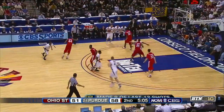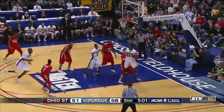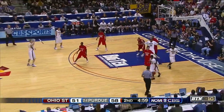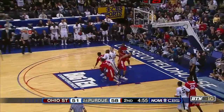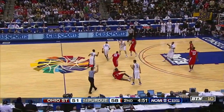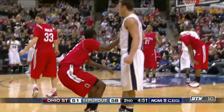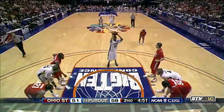No. Worked the last 2 trips. Turnaround Johnson. And look who gets the rebound. 5'9" Lewis Jackson from the corner. Not this time for Moore. Simmons had it for a moment. And foul going to be on Ohio State's Simmons. An opportunity for Purdue to add to the lead.